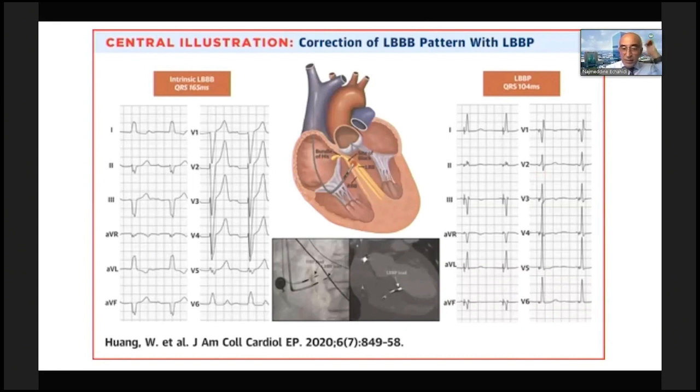And the reason why we have a really important interest regarding left bundle branch pacing, you can see here this patient who is presenting with typical left bundle branch block with wide QRS, largely exceeding 150 milliseconds. And when we implanted the lead within the septum, crossing the interventricular septum, reaching the left bundle branch, we are obtaining this aspect. I think everybody would agree that it's rare that with biventricular pacing we are obtaining such a narrow QRS. It's not exceeding 100 milliseconds.